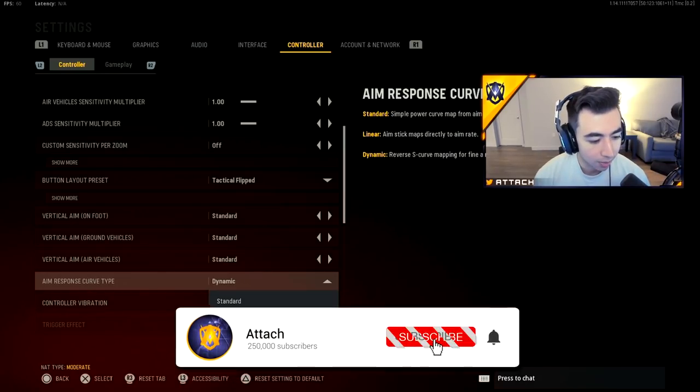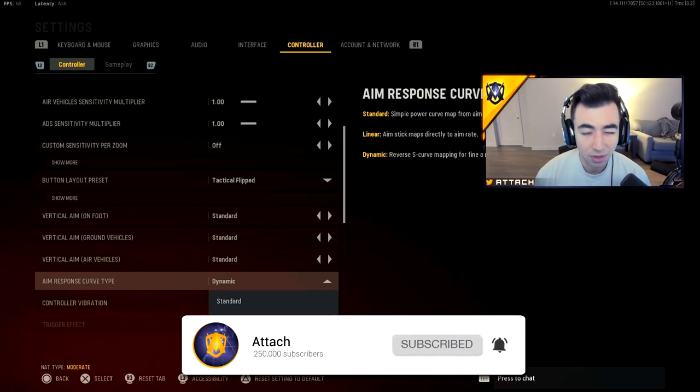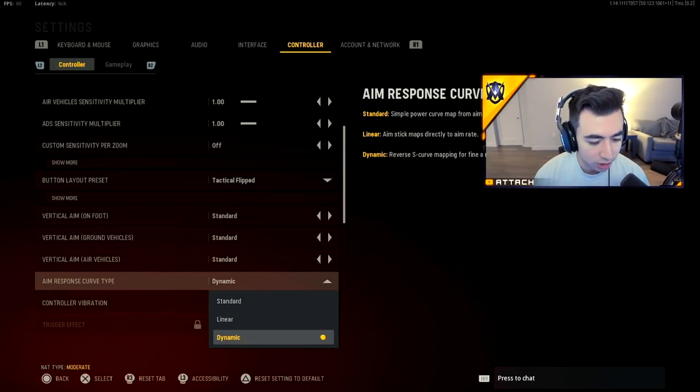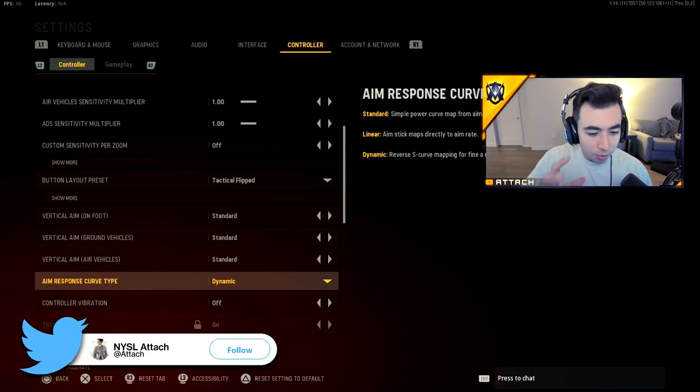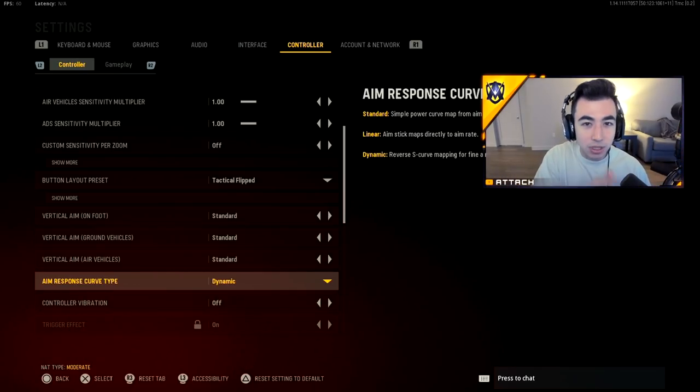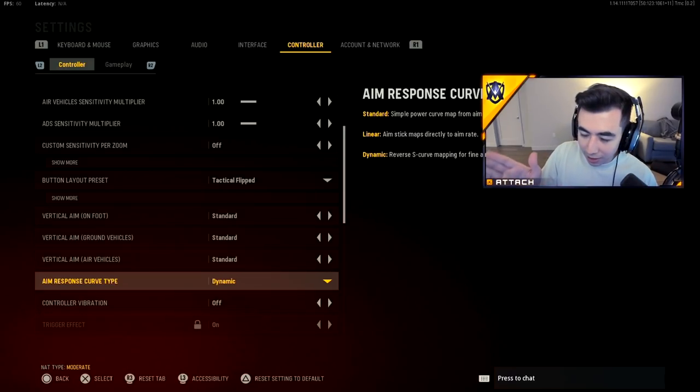I'm gonna keep going down here. Dynamic aim response curve type. Dynamic is definitely the best one. I highly recommend using it. I've made many videos talking about it, but pretty much it gives you really good aim assist when you get close to aiming at the person, and you're also able to snap to different people easier. So once you get one kill, you're able to move over and still be accurate, get the kill on the second person, move again to the third person to get the kills. So it's definitely more advanced, but I would say it's the best one if you can learn to control it.